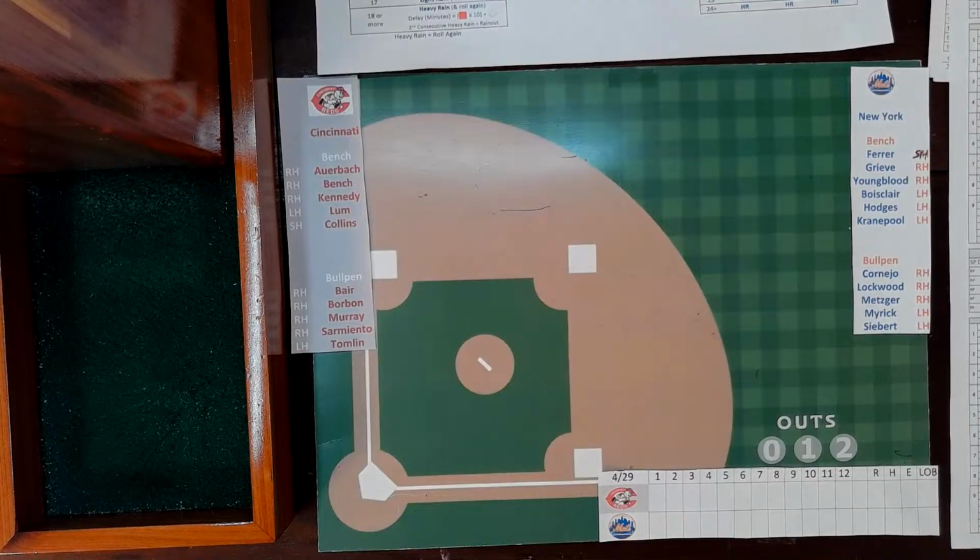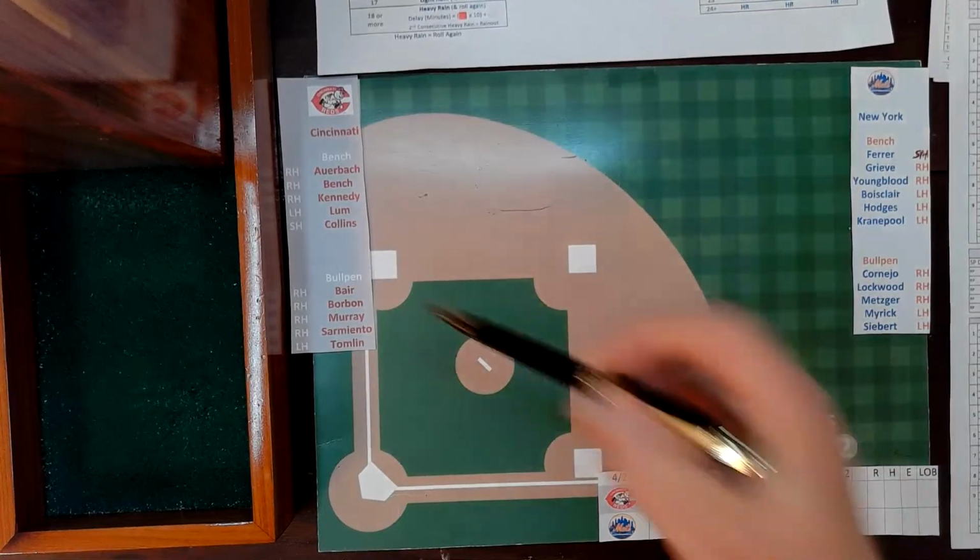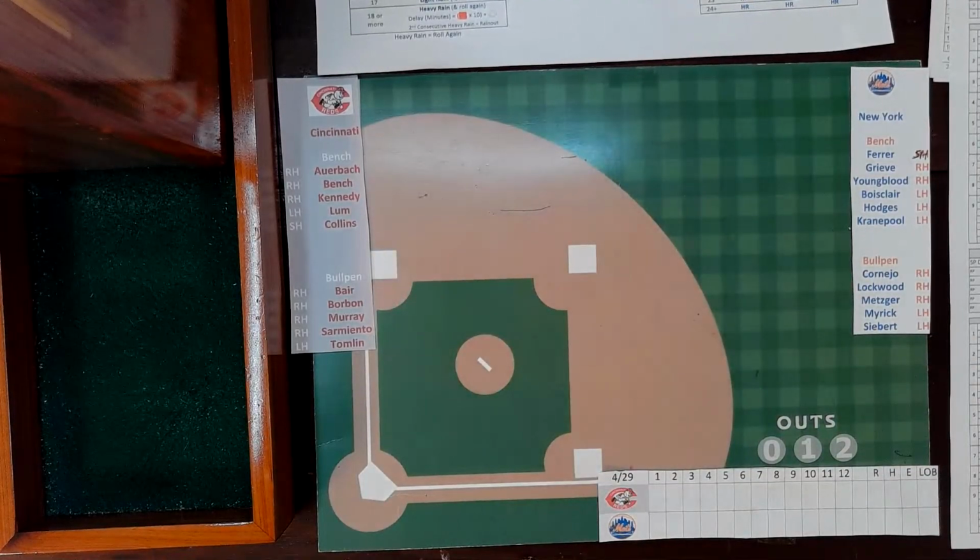Hello, Brian B. You can see, Brian B, I've got the benches and bullpen boards for you, so you can have at it and manage along with me. See who's on the bench and who's on the bullpens for both teams. Hello, Larry. Good to see you. So we are ready to go.